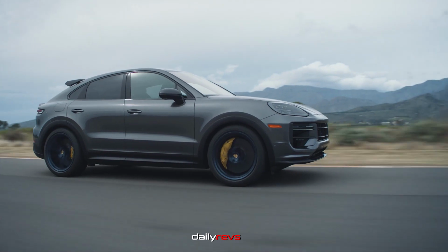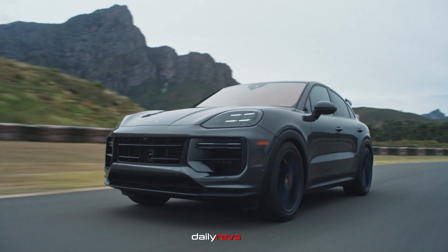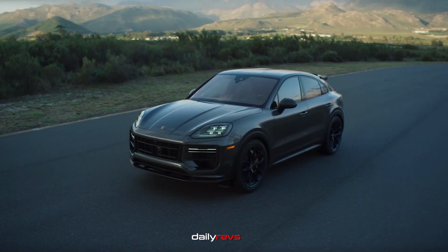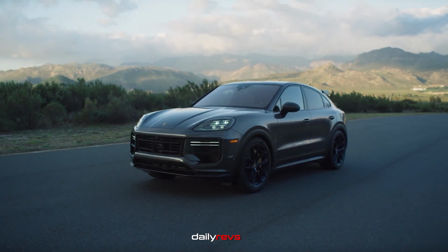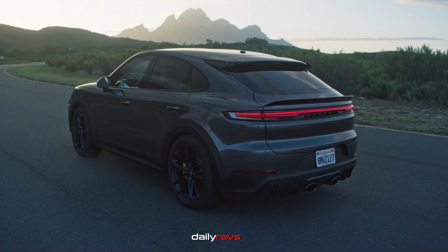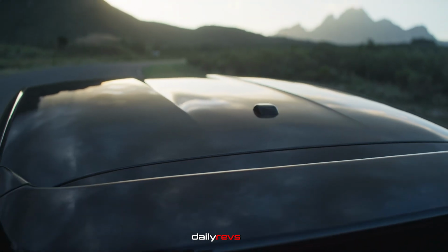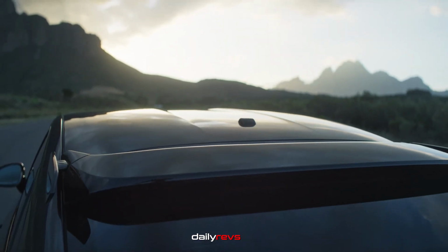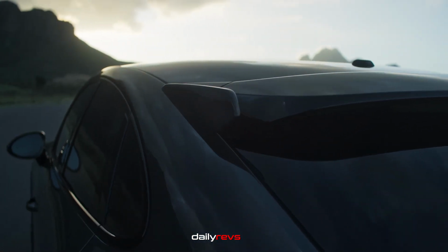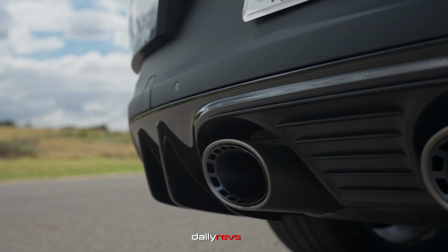Under the hood, the new Cayenne lineup has received some significant updates. The base model now comes with a turbo 3-liter V6, producing 348 horsepower and 368 pound-feet of torque. The Cayenne S swaps its previous twin turbo V6 for a twin turbo 4-liter V8, generating a hefty 468 horsepower and 442 pound-feet of torque. And for those who crave even more power, the coupe-only Cayenne Turbo GT now delivers a massive 650 horsepower.